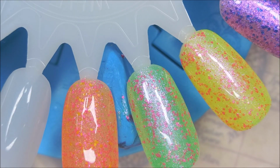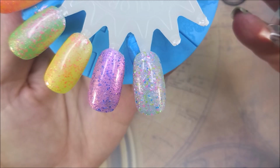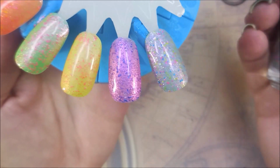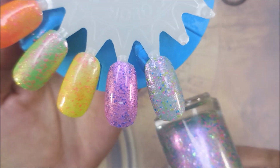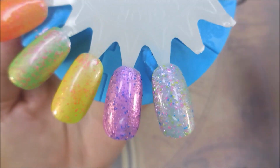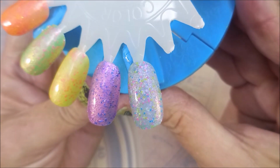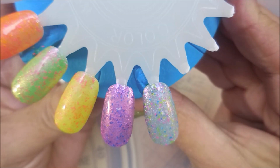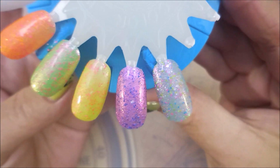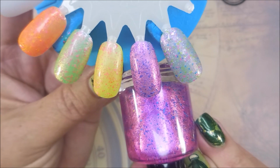Alrighty, so there they are. Alrighty, I have top coated these and I'm just going to run through them real quick. This first one here is Honky Tonk Blues. And I'm going to try to, like, sorry, I'm bouncing around. I'm going to try to give it a little bit of time to do a little flashy flash. And then this next one here is Nash Vegas.